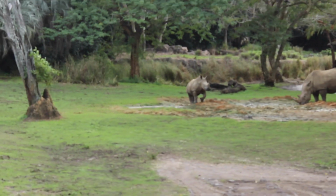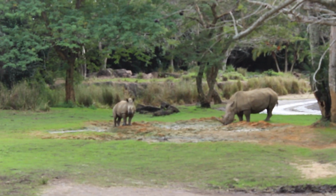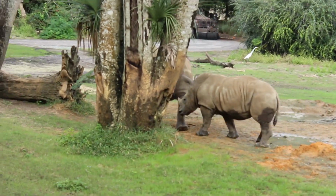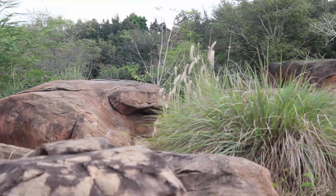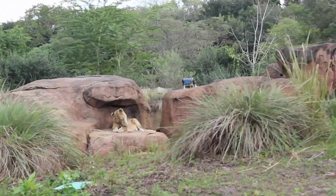Look at the baby. Now, white rhino will weigh over 5,000 pounds large and can still charge about 40 miles an hour despite their size. Now, as you may notice, we're remaining completely seated for me, please. Now, lions are typically inactive.